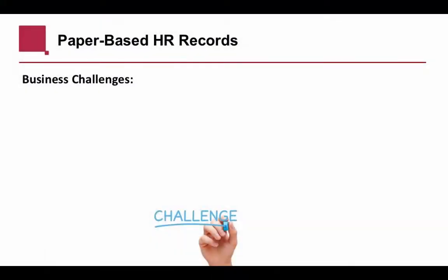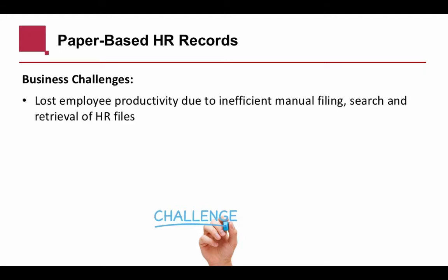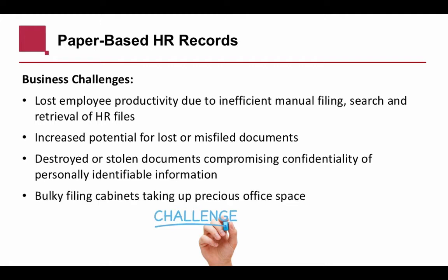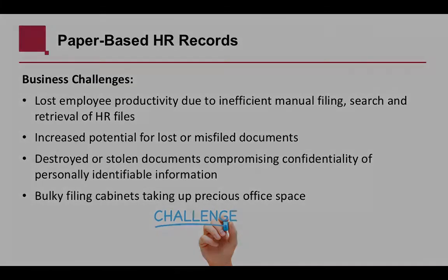Paper-based filing systems present many challenges, such as lost employee productivity due to inefficient manual filing, search, and retrieval of HR files, increased potential for lost or misfiled documents, destroyed or stolen documents compromising confidentiality of personally identifiable information, and bulky filing cabinets taking up precious office space.